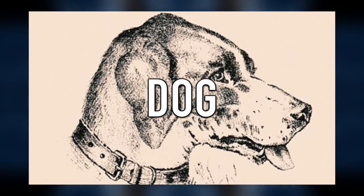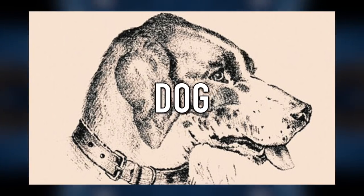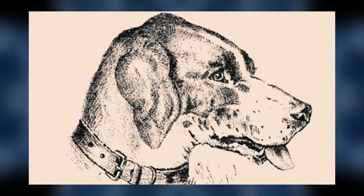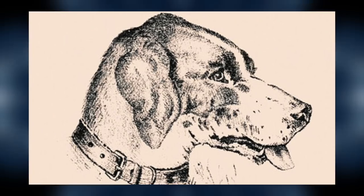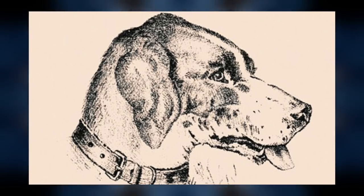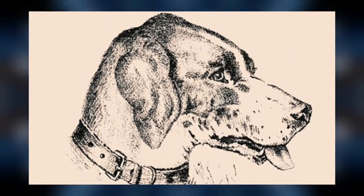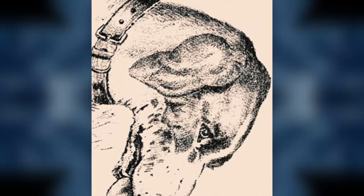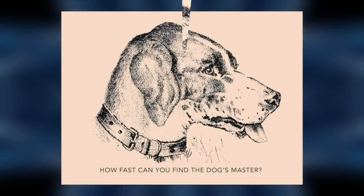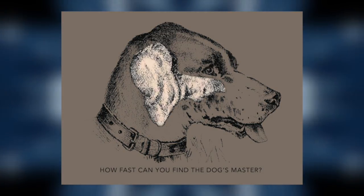Next up is dog. So this is one of the oldest optical illusions in the book, and this is a very old test dating back from the 1800s. It used to be used as an optical test to find geniuses. The question is, how quickly can you see the face in the dog? Now this is very difficult and you may be struggling, and I don't blame you. In case you haven't already seen it the normal way, turn it 90 degrees and you'll see a man with a hat. The dog's ear makes up the hat and the dog's cheek makes up the man's face.